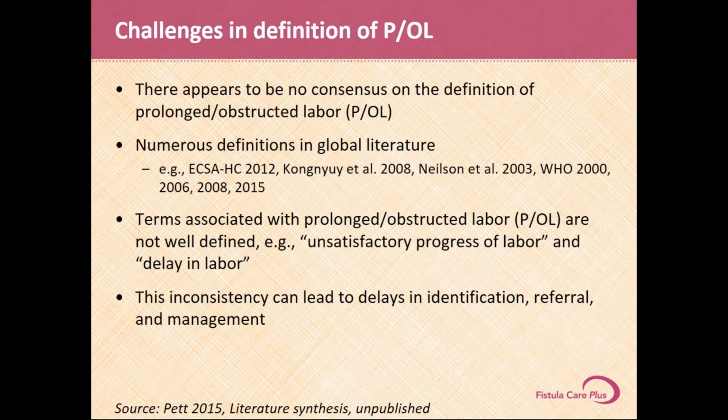First, there appears to be no consensus on the definition of prolonged and obstructed labor. If we look at literature, regional guidance, WHO guidance, research studies, different definitions are used, and later we'll hear a bit about the most recent 2018 intrapartum care guidance from WHO and see that that doesn't necessarily clarify things either. In addition to lack of precise definitions, we also see a lot of terms that are not well defined that are used, for example, in clinical notes and medical records to describe indications for cesarean section. So we'll see unsatisfactory progress of labor, delay in labor. These inconsistencies and this lack of clarity are important because they can lead to delays in identification, referral, and management of prolonged or obstructed labor.